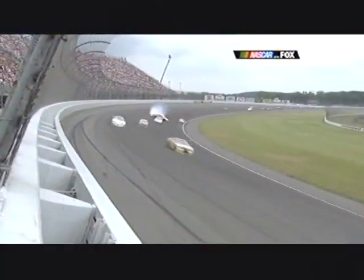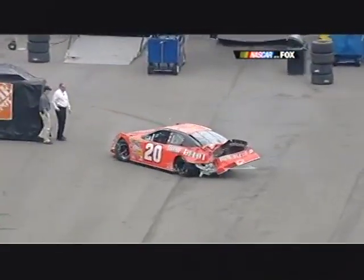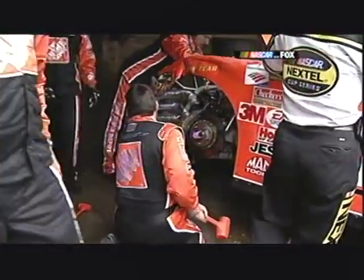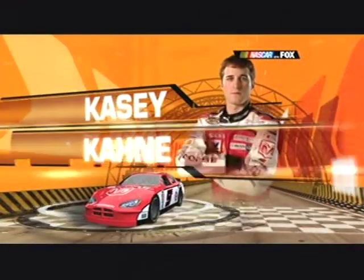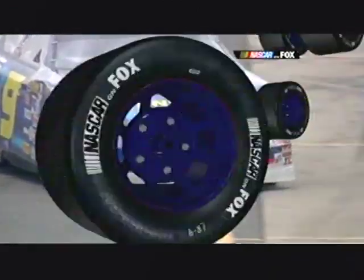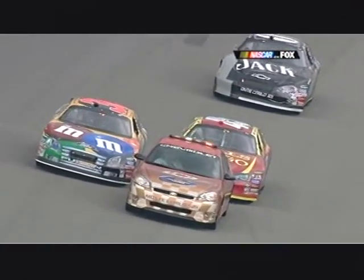Two-time NASCAR champ Tony Stewart was clipped here by Jeff Green in the 66 car, putting him behind the wall, and Tony was steamed. Stewart's car is trying to get back in the race. Moments ago, Casey Kahne was running second, lap 47. Problems on the grille, had to pit, but just got the lucky pass, Jeff Hammond, and this has been a Visa race break.